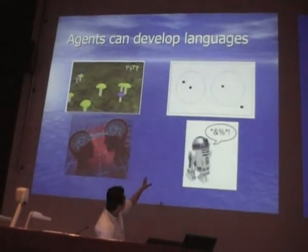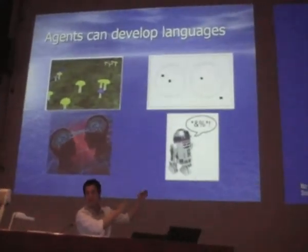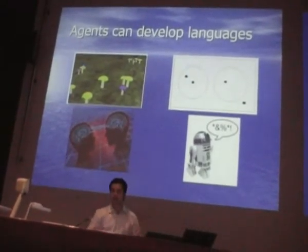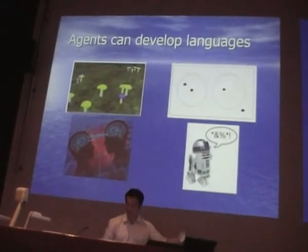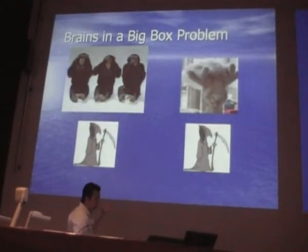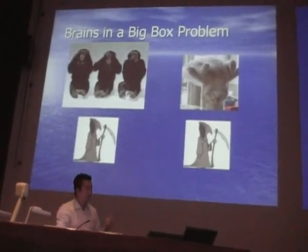On the right-hand side here, the language that these agents come out with is very specific because there's a specific fitness function as well. They have to get into these circles. So the whole language is about navigating and getting into these circles. So the language doesn't get beyond that. Okay. So what I'm doing at the moment is I'm taking away those abstractions and I'm taking away the fitness function.